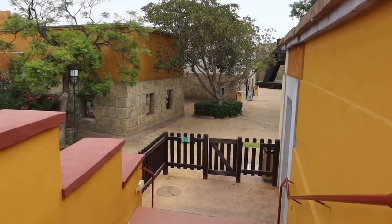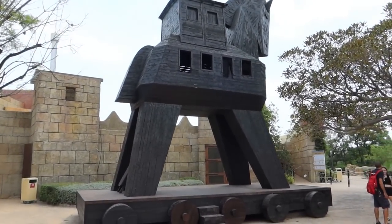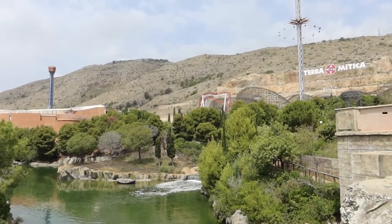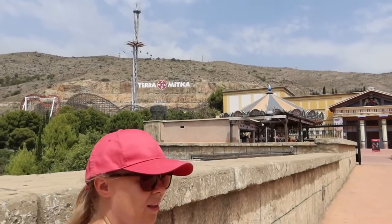Yeah, it was a good ride that. You got the big Trojan horse just over here too. Reminds me of Troy at Toverland. Yeah, I think that's a show venue, looking at the times outside there. More beautiful props to look at and nice theming around here. Yeah, there's the star flyer up there on the hillside. Oh, it is so hot. Bet you're dry now.